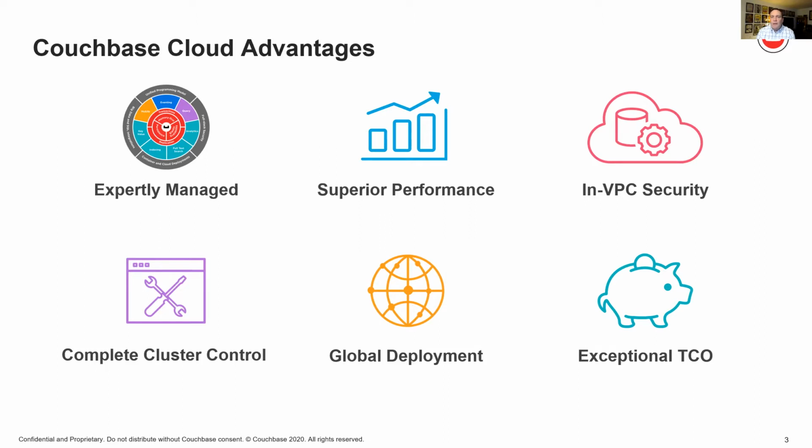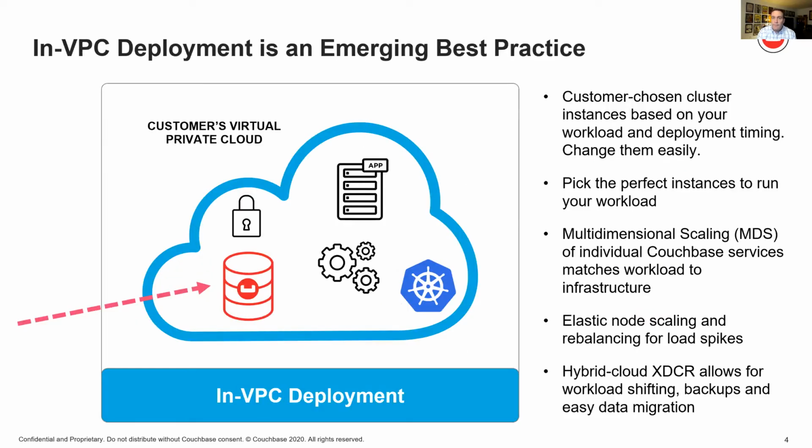We talk about some new innovations like in-VPC deployment with Couchbase Cloud. We often highlight the complete cluster control that you have afforded to you with the single control plane. Of course, it's globally deployable, and it supports exceptional TCO. And what we're going to do today is talk about that TCO argument and also highlight some of the other core capabilities of Couchbase Cloud.